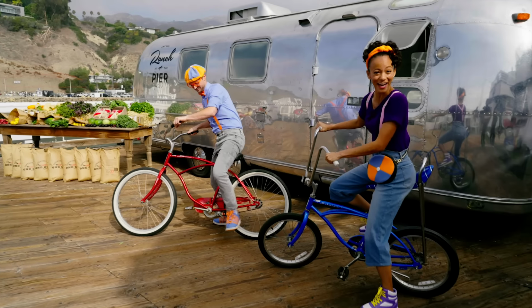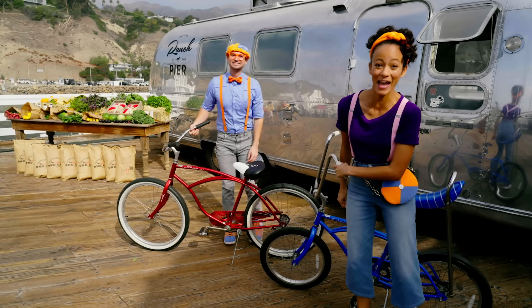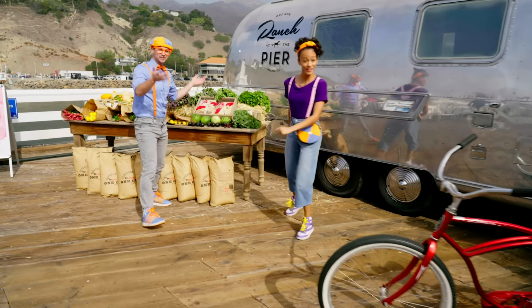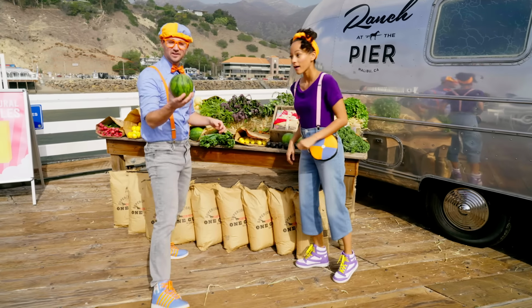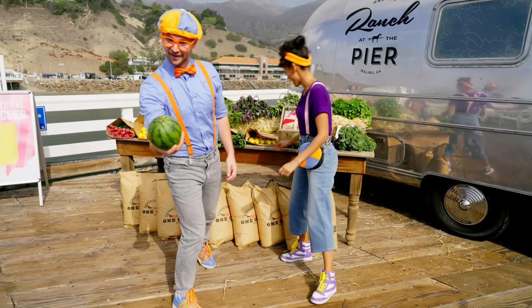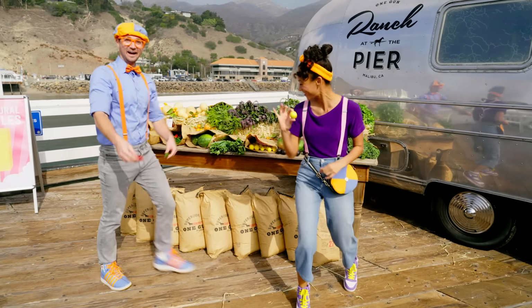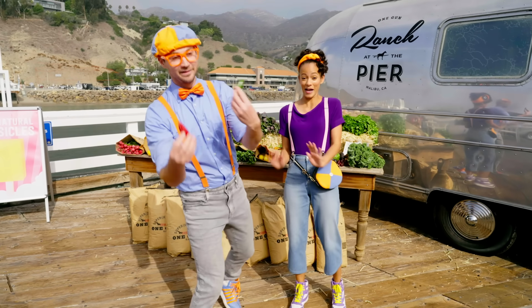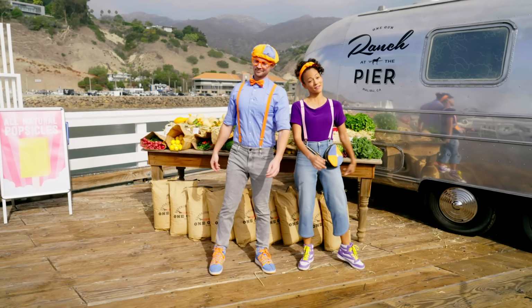Hi, and I'm Mika. Today we're at Ranch at the Pier in Malibu, California. Here they have a lot of fruits and vegetables. Look. Oh, these look really yummy. Look, a really small watermelon. And here's a really small lemon. So cute. Ooh, and some really spicy peppers. Very hot. Wow, all of this produce is making me a little hungry.